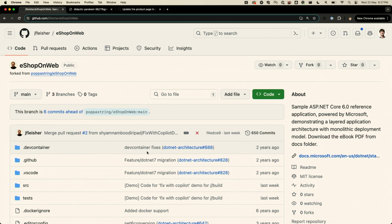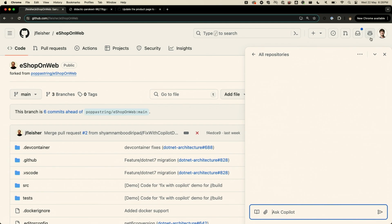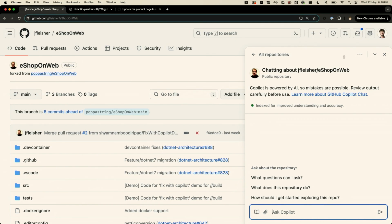So I want to show you a couple of other places where GitHub Copilot has popped up lately, and some of the advancements we're making there as well. For those of you who don't know, recently we added GitHub Copilot to GitHub.com. So if you have the right license, you can now chat with Copilot right inside GitHub.com in the browser. This is actually the same repo that you were looking at as well.